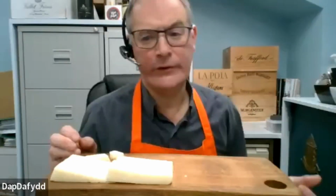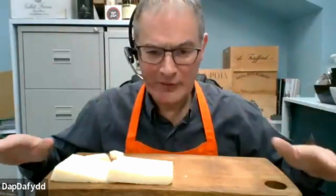It's very mellow, isn't it? It's lovely, a calm cheese. Yes, I like that. And again, coming back to that word milkiness, the character of the milk is definitely there. That's definitely a sheep milk cheese, but without being sheepy.